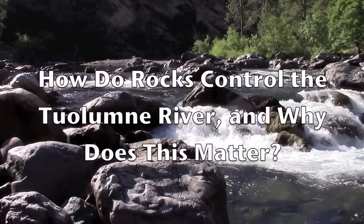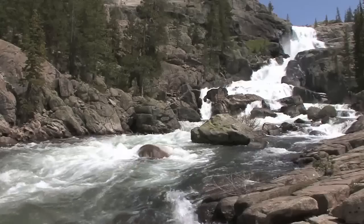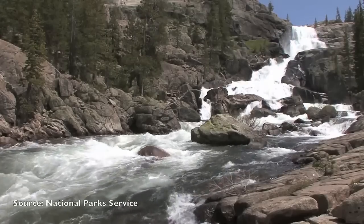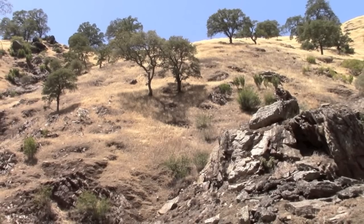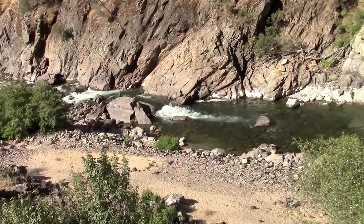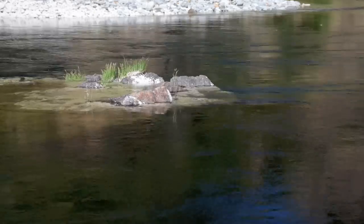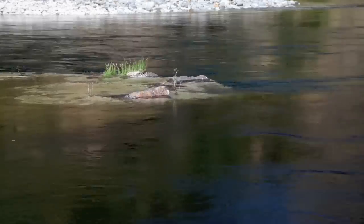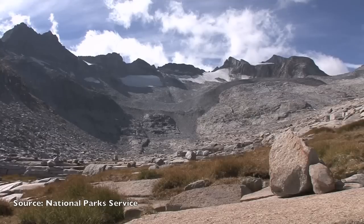How do rocks control the Tuolumne River, and why does this matter? River formation is influenced by rocks at every scale, from basin-wide effects such as topography and sediment supply down to the influences of individual grains. This formation is the product of the surrounding channel geometry, supply of sediment, and the size and frequency of flows, or the flow regime. In the headwaters, the Tuolumne meanders across flat, open meadows fed by snowmelt.